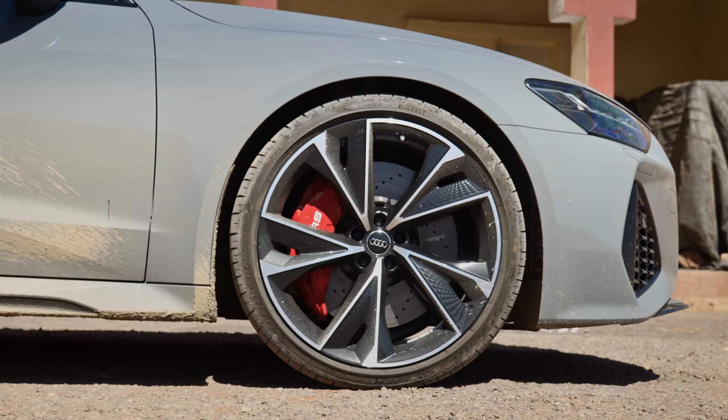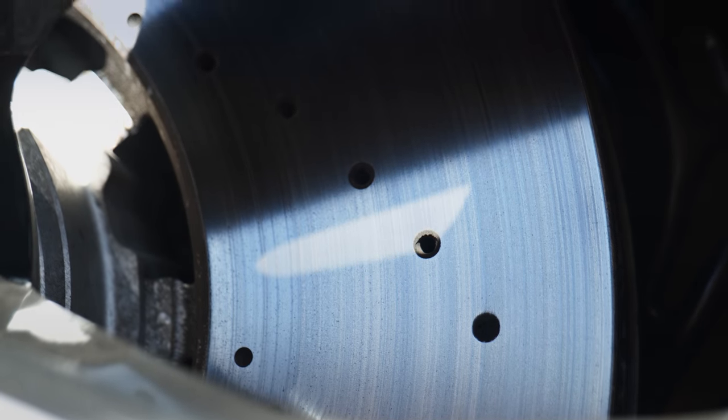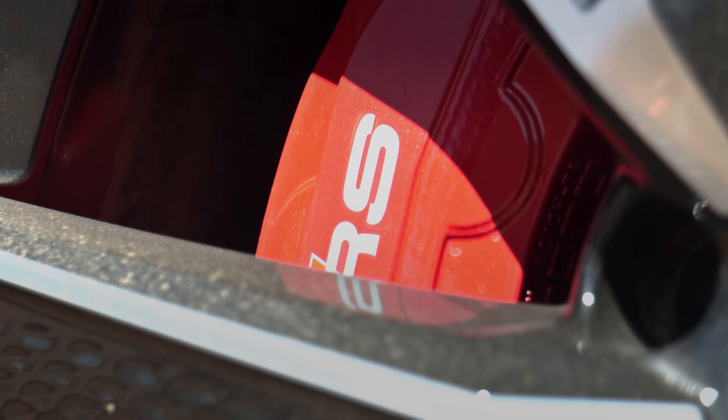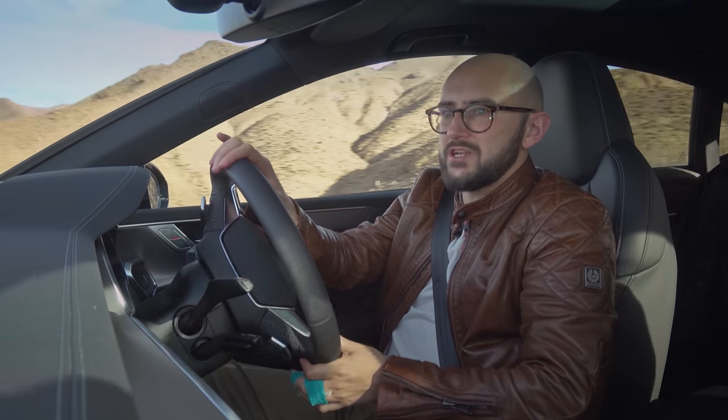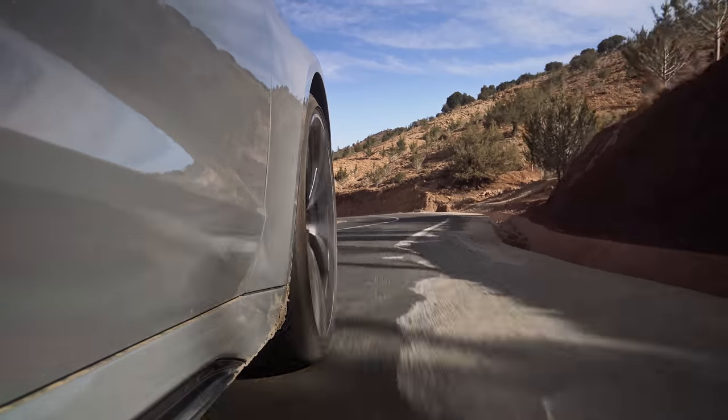Now this is riding on steels. You can have it with carbon ceramics, but these, we've been playing with them all day. No sign of fade, no sign of them crapping out on us at an inopportune moment. It's a really good package if you want to hustle. It really, really is. Apart from a couple of things.